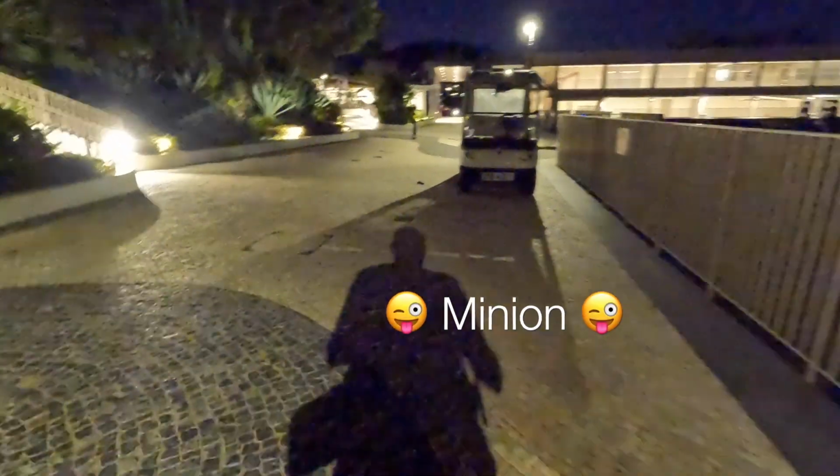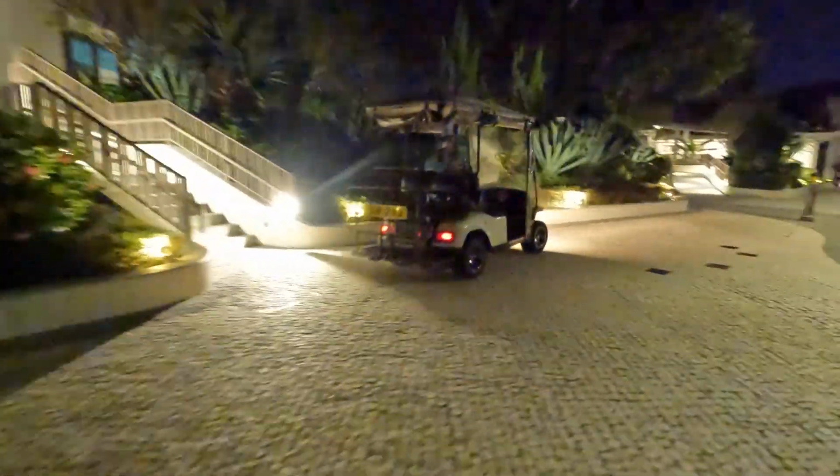Getting to Discovery Bay is really super easy. You can take a 25-minute ferry ride from Central Pier 3, get some amazing views from the boat as you travel along.